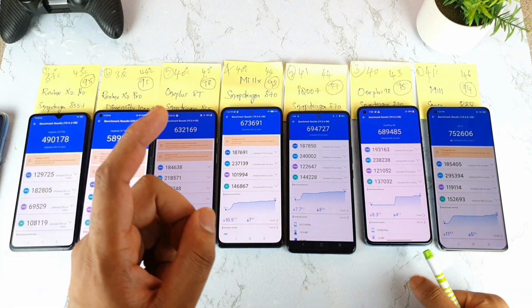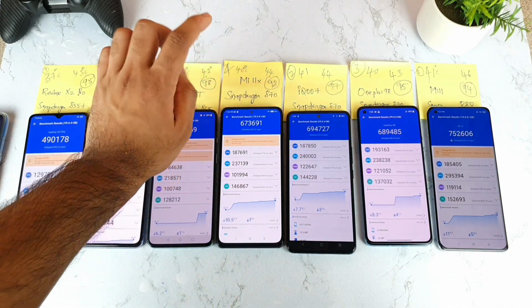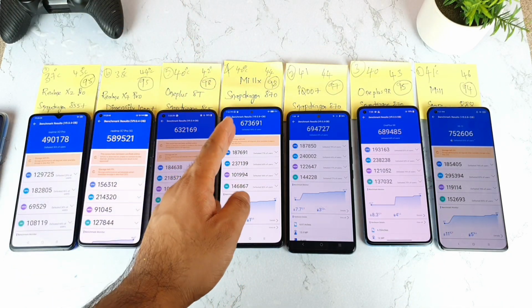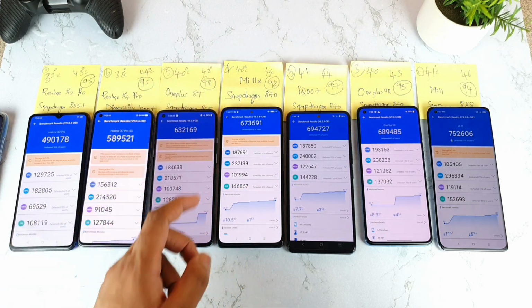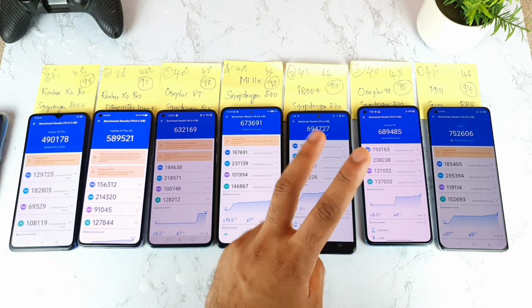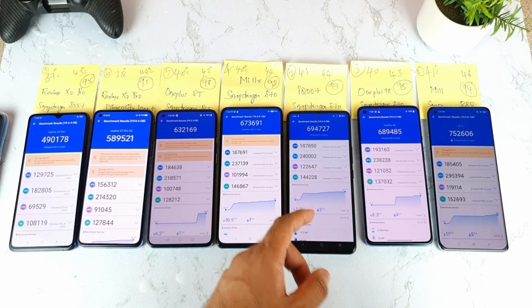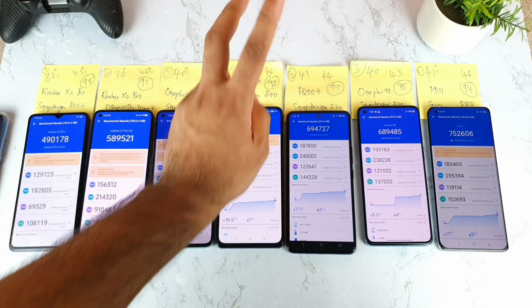And next is the mi11X, where the battery dropped only to 98%, as you can see friends, which scored about 6,73,000, which is the 4th position. And whereas the iQOO scored about 6,94,000, which is the 2nd position, and where the battery decreased to 97%.